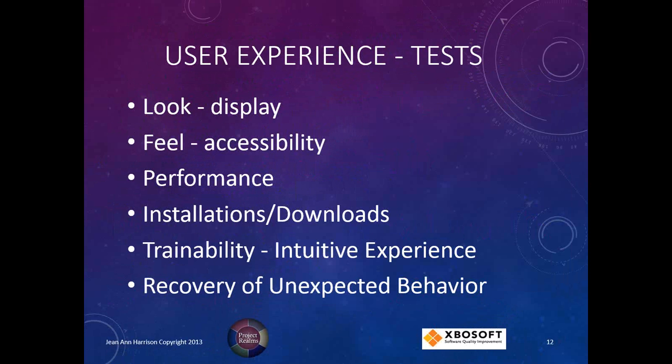Recovery from unexpected behavior. I'm going to talk about this because I don't have many slides on this and I really want to focus on it. When you get weird errors, users need to understand how to recover from it. So when you are testing, try to generate some errors and see whether or not your application does recover.